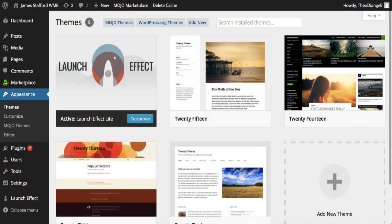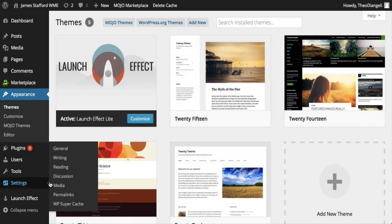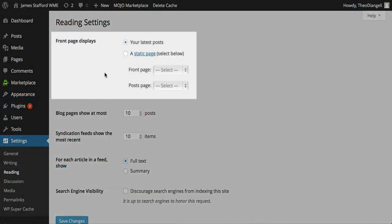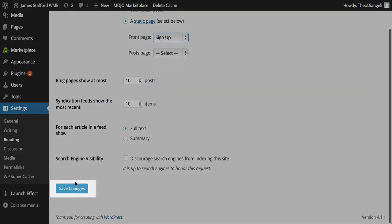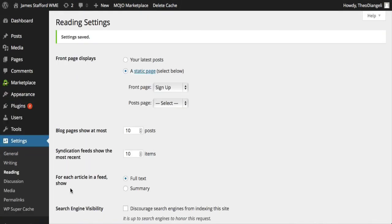Now we need to set our website launch page as our home page. So go to Settings and Reading, and where it says Front Page Displays, set that as Static Page, and select Sign Up from the drop-down menu. Make sure you click on Save at the bottom. Well done, that is it. You're now all set up with Launch Effect, and you can start designing your amazing new website.